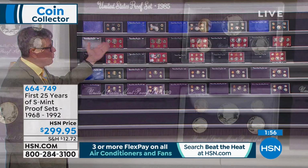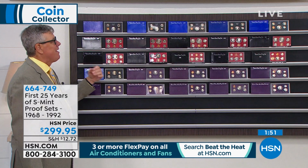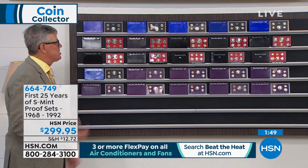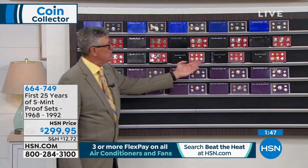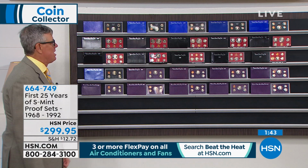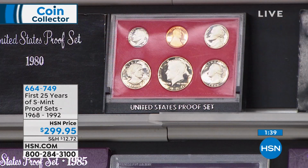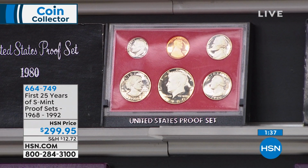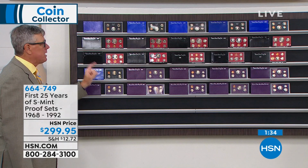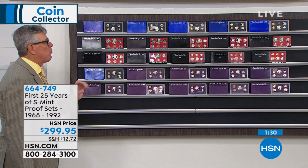How about all of the proof Eisenhower silver dollars from 73 to 78? That's another $150 that you're going to get in there. How about the Susan B. Anthony dollars, the 3 proof Susan B. Anthony's, $59.95. The Lincoln cents in here, almost the first 25 San Francisco minted Lincoln proof cents. All day long, I can sell those for $149.